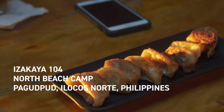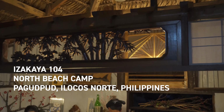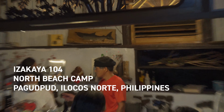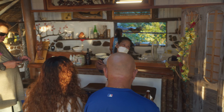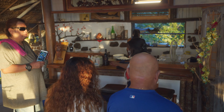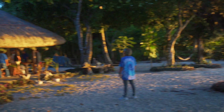The place is called Izakaya 104, owned and operated by Toshi and Edna Kimura, a Japanese-Filipina couple who had settled in Pagudpud for the simple life of sun, sea, and relaxation after decades living in Japan. Their hideaway and izakaya are a bit secluded and hence tricky to get to.